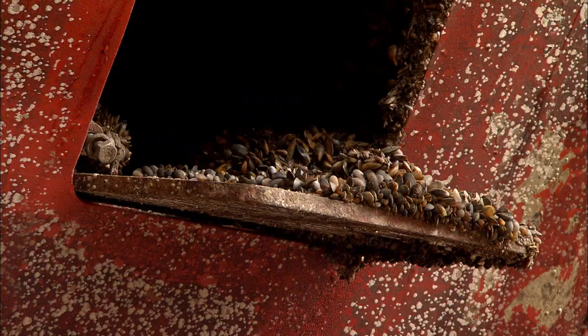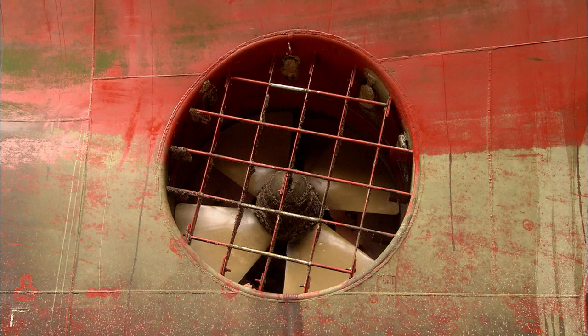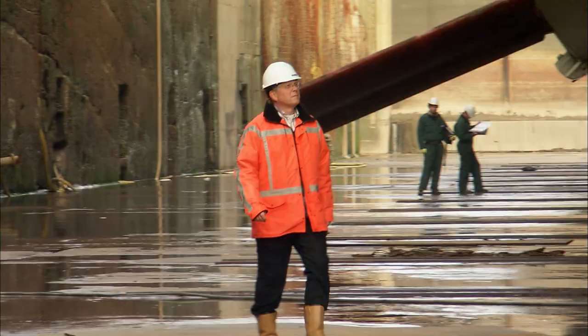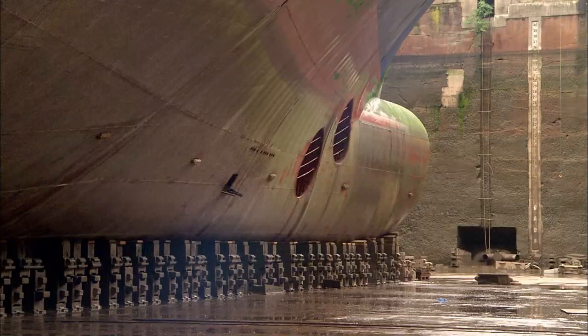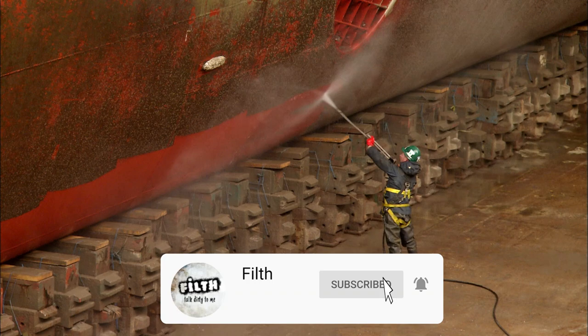Hans isn't only worried about the mussels he can see. Baby mussels can get through filters and into the engine cooling system, where they grow and block the pipes. There's nothing worse than a mussel in your pipes. But getting rid of them is a huge job. In Merseyside, the team at Camel Laird have to race against the clock to clean the huge grime-encrusted hull of the Norbank.